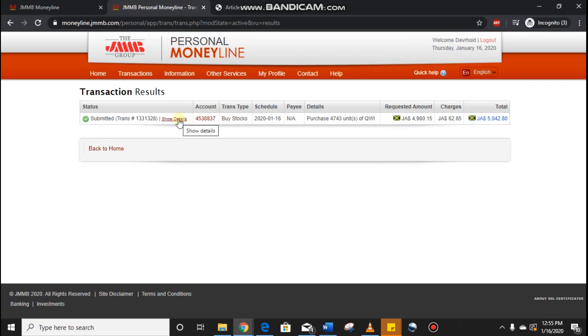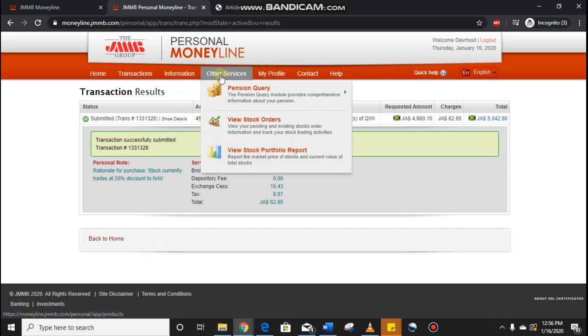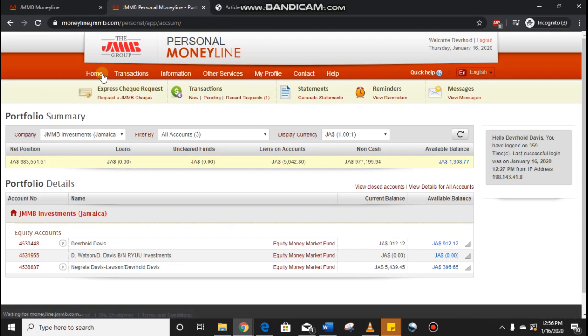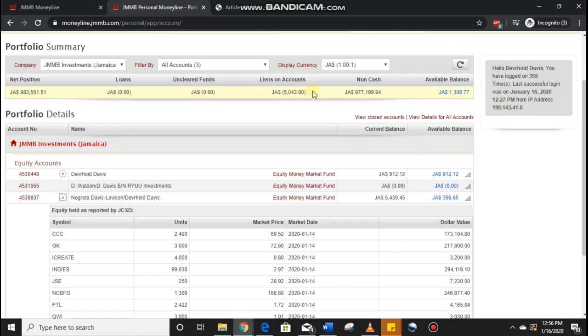Okay, so here I can click on show details to see that my transaction was successfully submitted. Please note that it's not saying the transaction was successfully completed. You wouldn't be able to know that until about two business days after you make the request, because of the T+2 settlement. From here I will go back home, and you can see that a lien has been placed on the account for the value of the stocks that I'm trying to purchase.